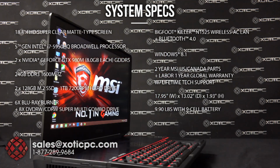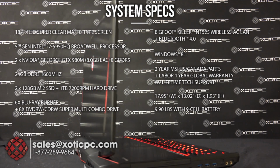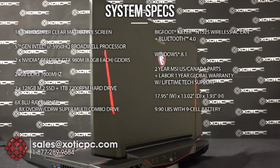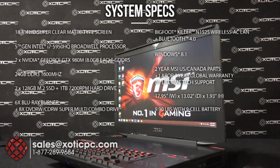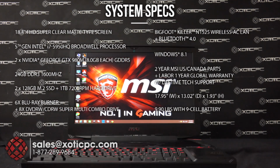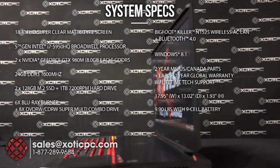For the wireless card, we have the Bigfoot 1525 AC. Windows 8.1 is pre-installed. You have a 2-year US warranty on there with 1-year accidental damage protection. 1-year global warranty on there as well, but no accidental damage for the global.